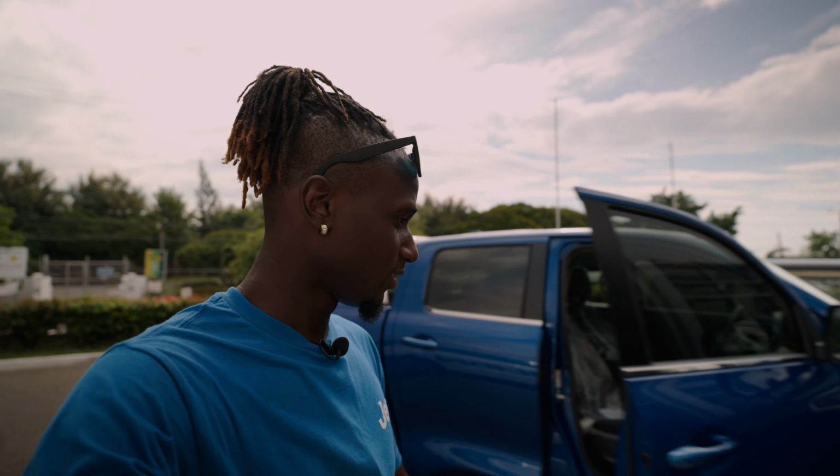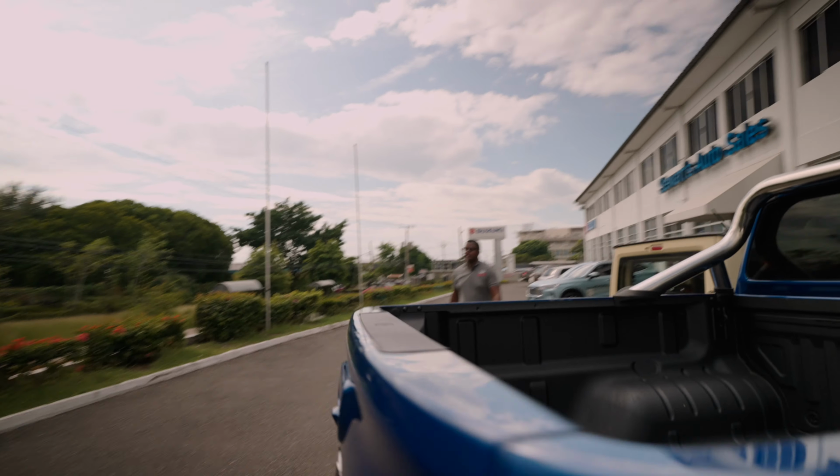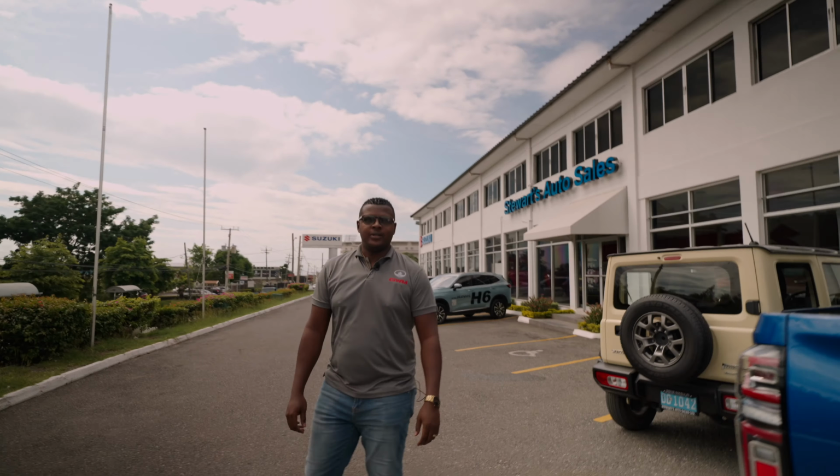Is massive. So, alright, seeing them just a reach. So, I'm going to give a quick run at the vehicle. You see me, and I'll tell you what is what.